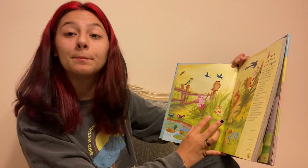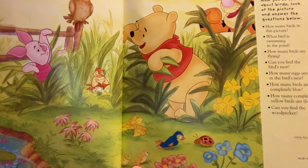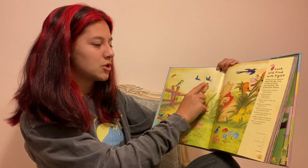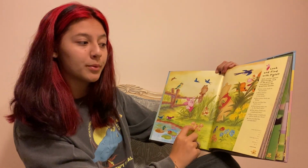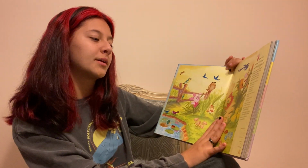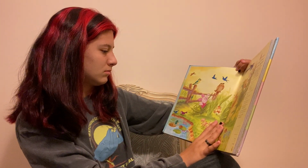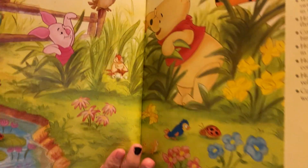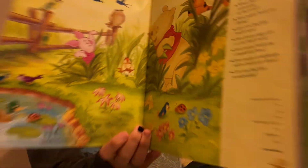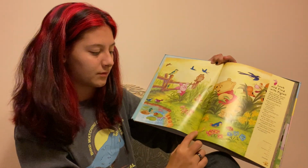Next, how many birds are completely blue? Let's go ahead and count. 1, 2. There are 2 birds that are completely blue. How many birds are completely yellow birds? How many are yellow birds? There are 2 yellow birds right here.